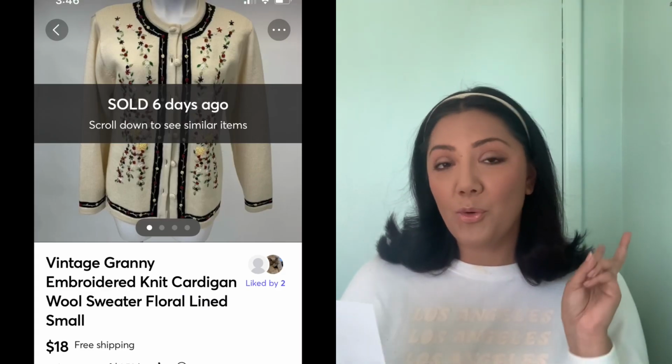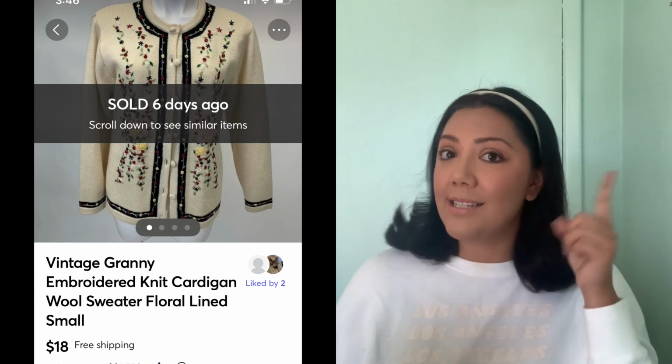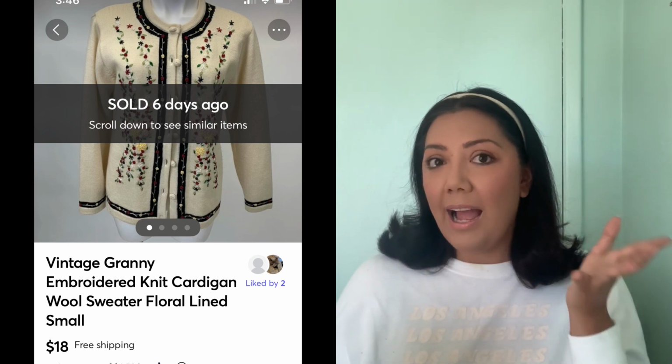So up next on the 24th was this granny core wool knit cardigan. But I did make a mistake because I guess I listed it as free shipping. So it sold for $18 with free shipping.